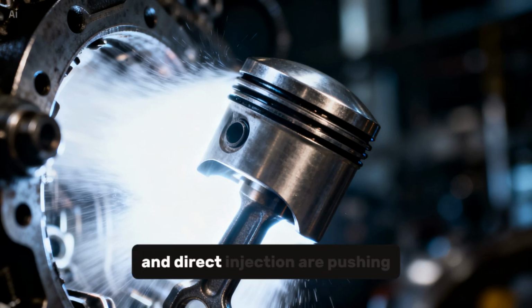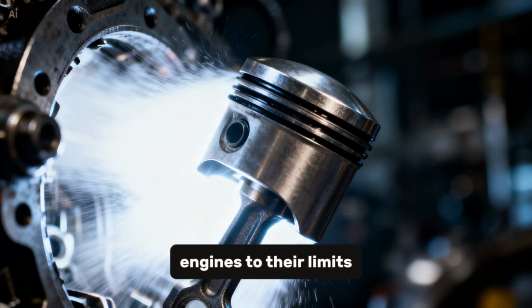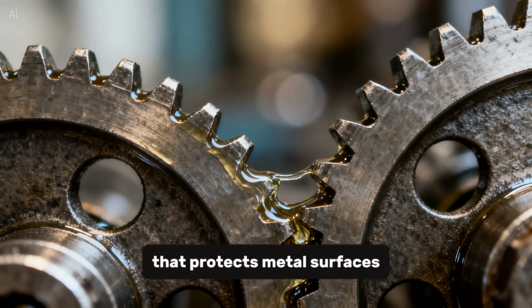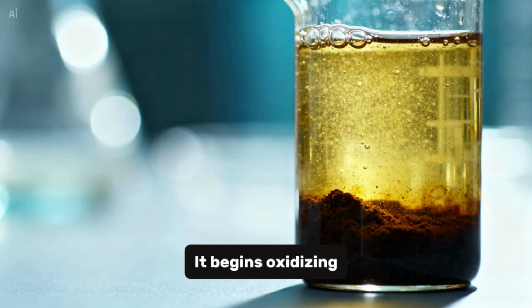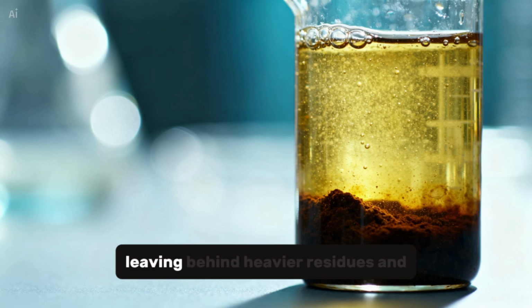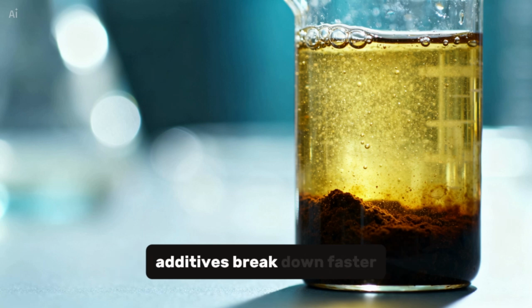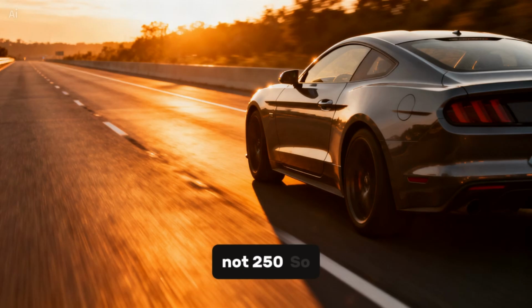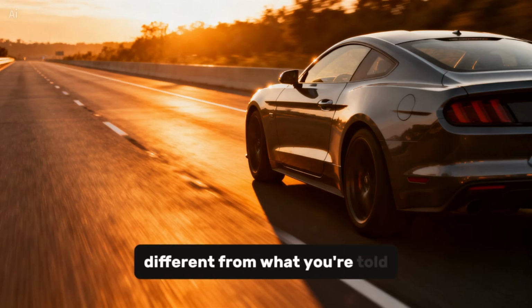High compression and direct injection are pushing engines to their limits. At around 250 degrees, oil enters a danger zone. It starts thinning out, losing the viscosity that protects metal surfaces. It begins oxidizing, forming acids and sludge. Lighter molecules evaporate, leaving behind heavier residues, and additives break down faster. Most oil tests are done at 210 degrees Fahrenheit, not 250, so what happens under real-world heat stress is very different from what you're told.